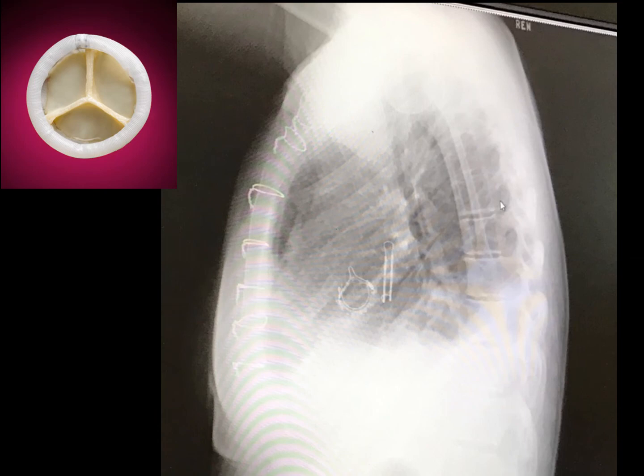So here she has a bovine valve. This doesn't mean they take the valve out of a cow and put it in there. It means they use the pericardium of the cow to make their own tricuspid valves. And then they're on the shelf and they have different sizes. And you can have a 22 mil or a 24 mil. And the bigger ones, the better.